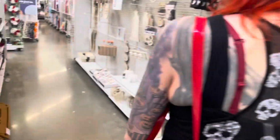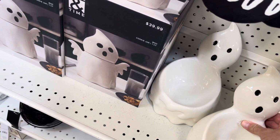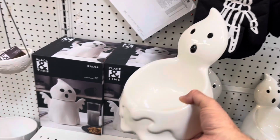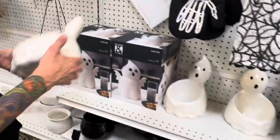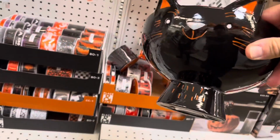Yeah. I'm a little disappointed in their prices. JoAnn's, y'all too rich for me. This little ghost is cute. $40. This would be cute to actually put like the cat's drinks in. Put their water bowl. It's $40. Oh my god. I know. Look at this one. No? You don't like that one so much?